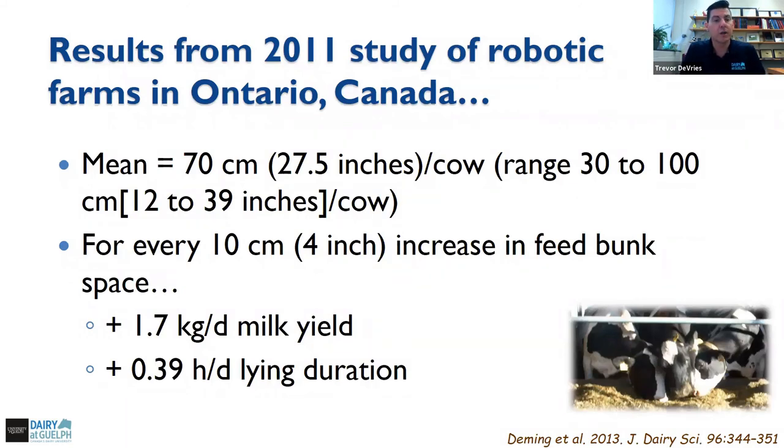I point you to one field study we did, again a fairly small sample size, from 2011, so almost 10 years ago, looking at robot farms in Ontario, Canada, where the mean amount of space was very good, almost 28 inches, so lots of feed bunk space for these cows. That ranged from 12 to 39, so again, from the low end to the high end.